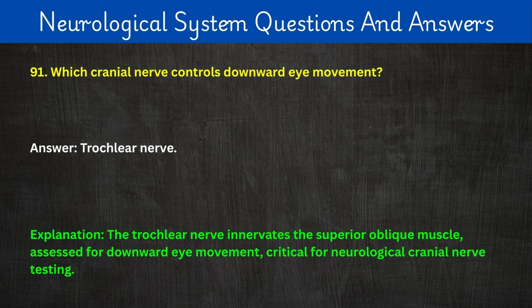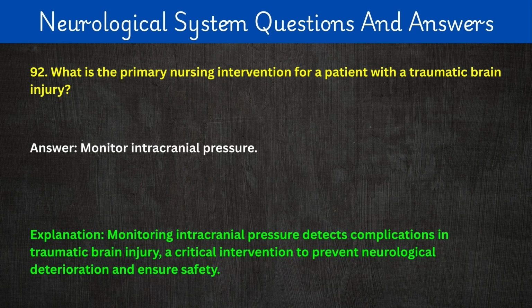91. Which cranial nerve controls downward eye movement? Answer: trochlear nerve. Explanation: the trochlear nerve innervates the superior oblique muscle, assessed for downward eye movement, critical for neurological cranial nerve testing.